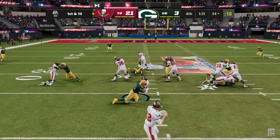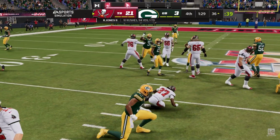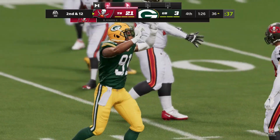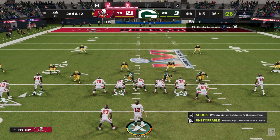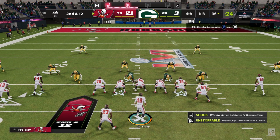Yeah, you got to go get him. Stand him up first before you go for the ball. Don't just go for it initially. And for one of the first times all night, he is going to go nowhere as they bury him behind the line. 2 yards the loss, 2nd and 12.